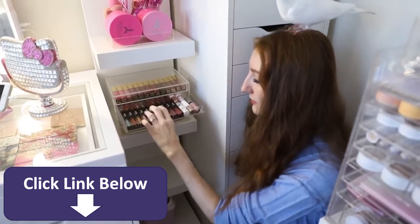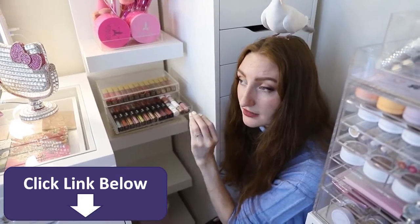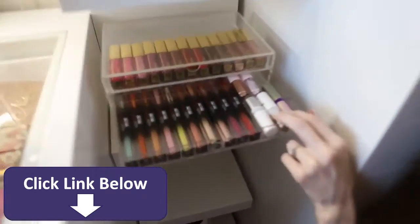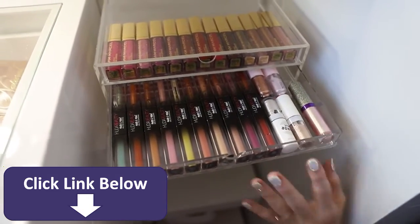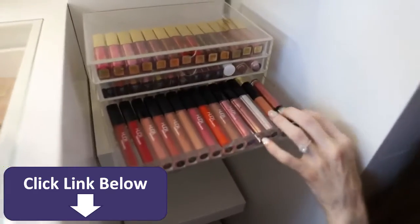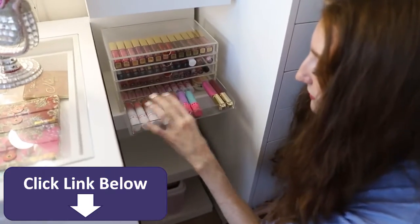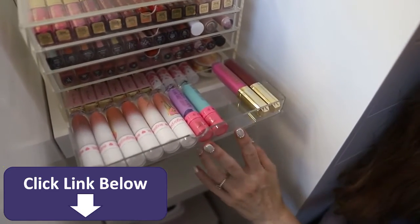These are the Huda matte and metal eyeshadows. These are so good, literally incredible. I also have some little, Yes Style sent me these. These are Miraholic. These are kind of like the Stila liquid eyeshadows. I've got some Huda in here and two ABH glosses. I've got a couple of Sugar Pill, two Jeffrey, Crystal Hearts Cosmetics sent me these nice lipsticks too.